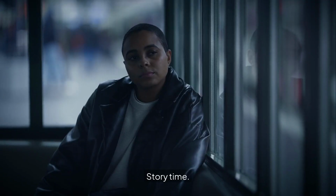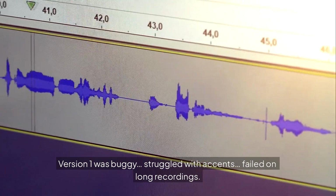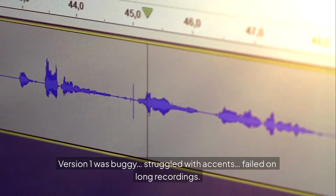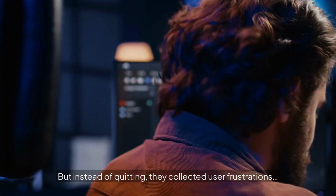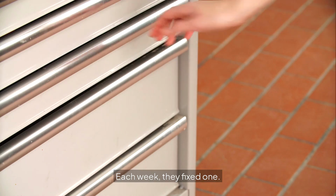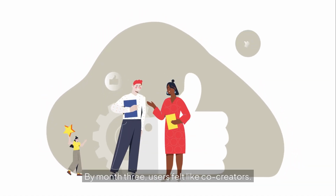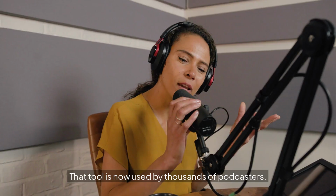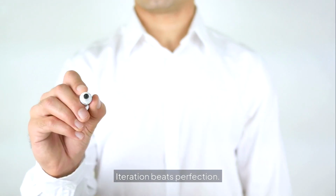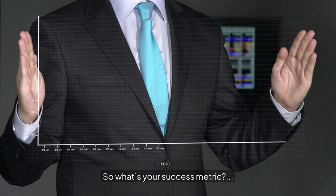Story time. A startup launched an AI transcription tool. Version 1 was buggy, struggled with accents, failed on long recordings. But instead of quitting, they collected user frustrations. Each week they fixed one. By month 3, users felt like co-creators. That tool is now used by thousands of podcasters. Iteration beats perfection. So what's your success metric?